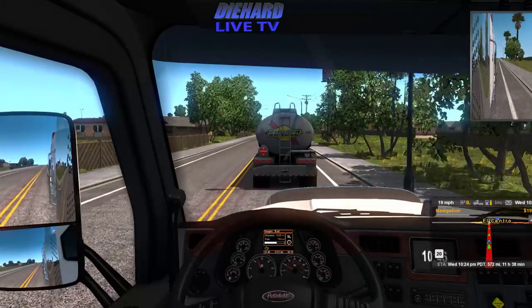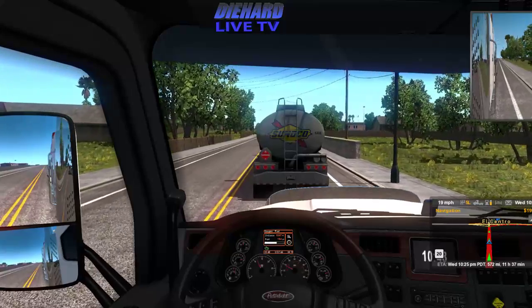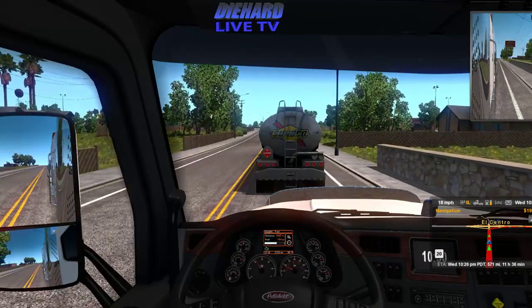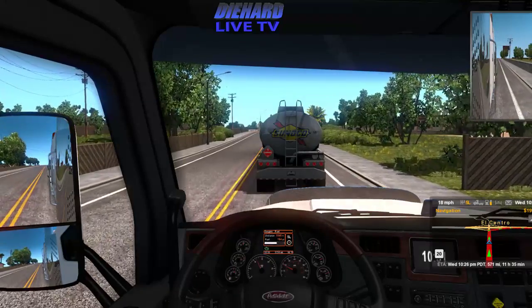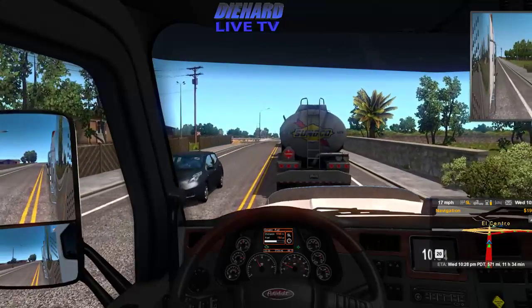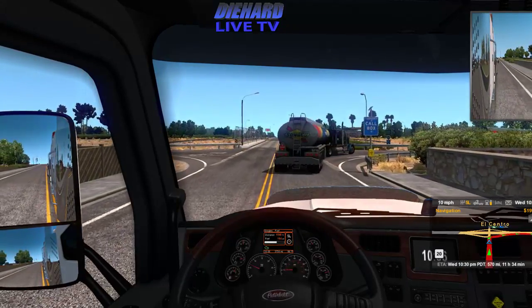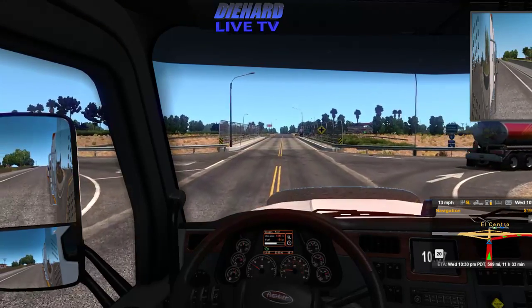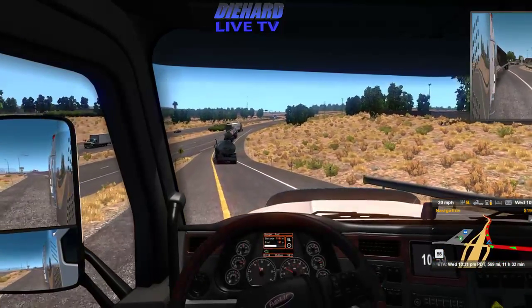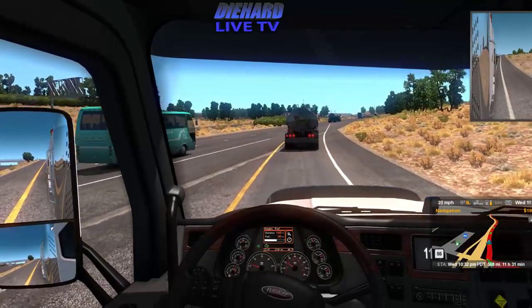This is agonizing. Miles an hour. Come on, exit. Can't come up fast enough. Looks like the guys are doing the same thing I was doing, getting ready to turn. Got over to the left side and hugged it. Of course, this guy's gonna have us at a complete stop here.